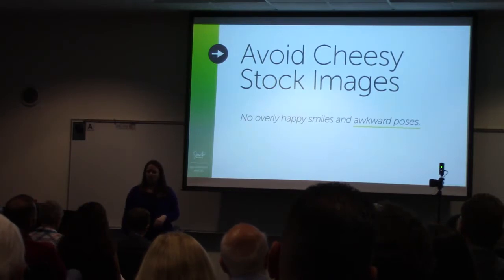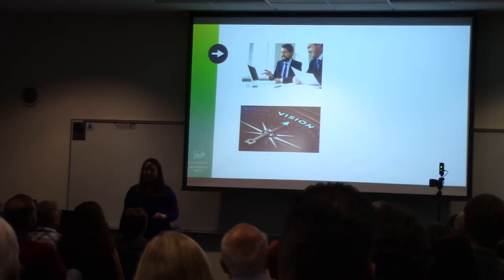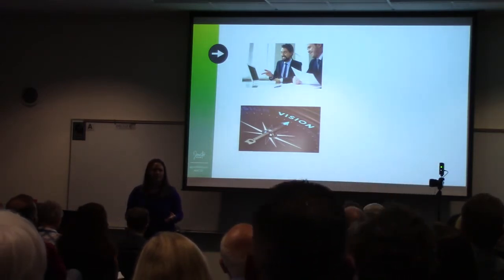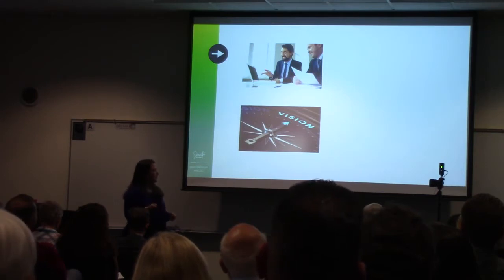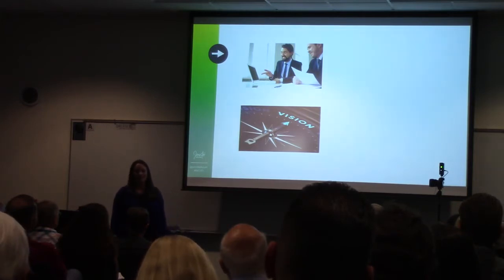Also, avoid the super cheesy, awful stock images, because the fastest way to look like an amateur is to use crappy stock images. So we're going to look at some bad options, and we're going to look at some better options, so you can learn how to pick some really great images. Because one of the things I hear from a lot of people all the time is, where do you get your stock photos? I'm like, the same place as you do, I just know how to pick them better.